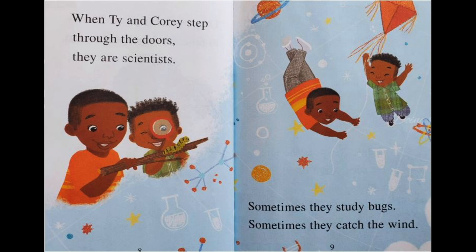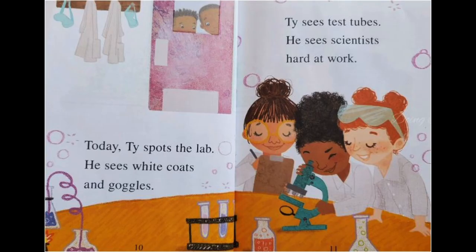When Ty and Corey step through the doors, they are scientists. Sometimes they study bugs, sometimes they catch the wind. Today, Ty spots the lab. He sees white coats and goggles. Ty sees test tubes. He sees scientists hard at work.